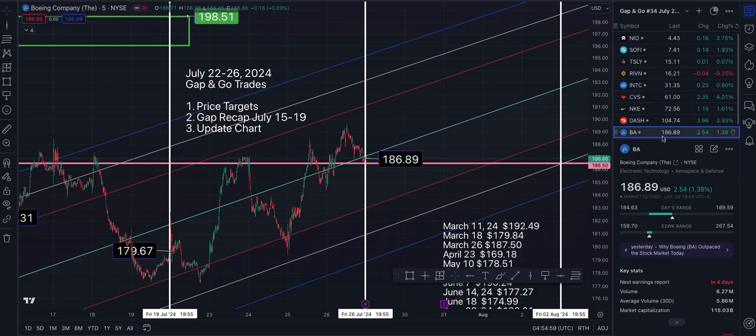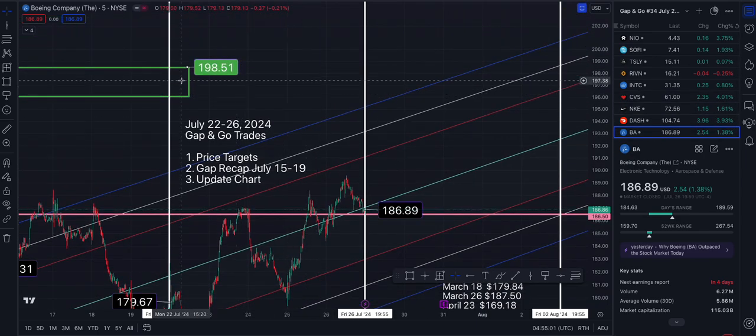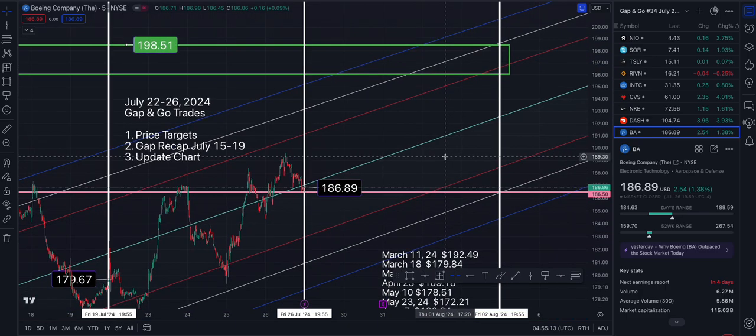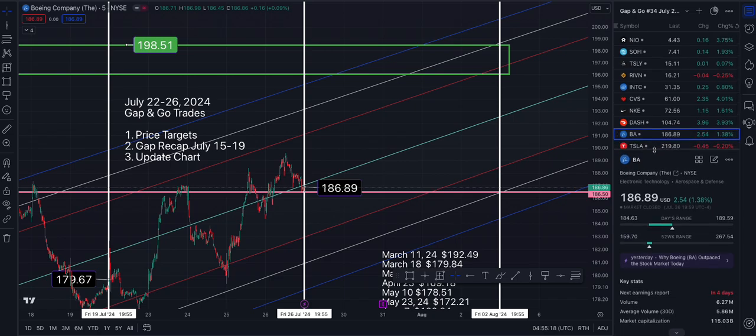All right, that's Boeing. Oh, wait, this gap is the next target. If we continue to slowly go up the way we are, that could touch 2 standard deviations on Friday at the end of the week. Fingers crossed. And finally, Tesla.